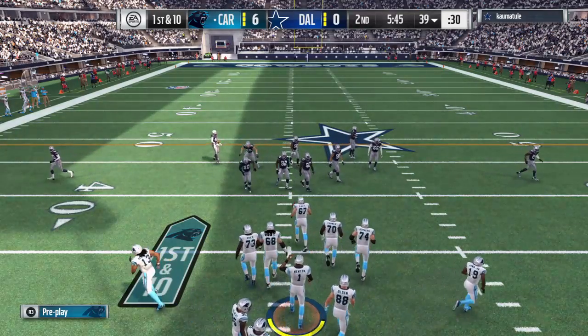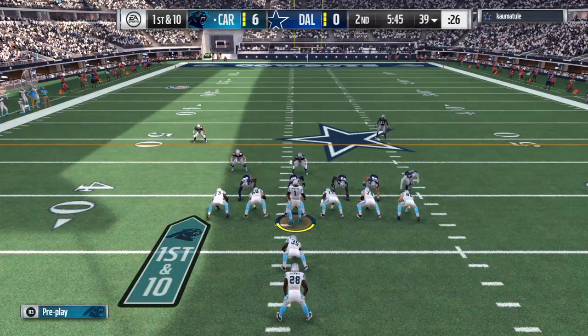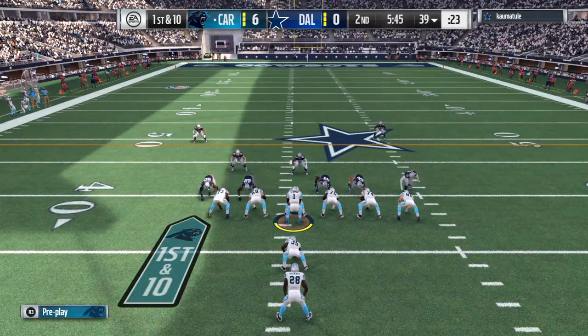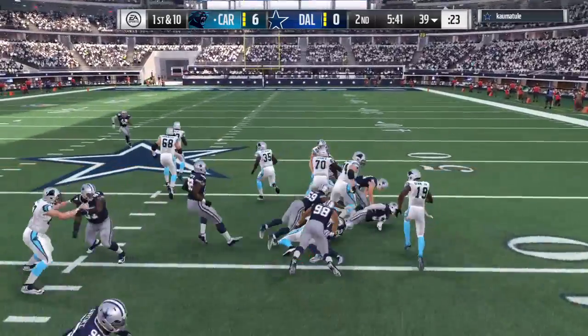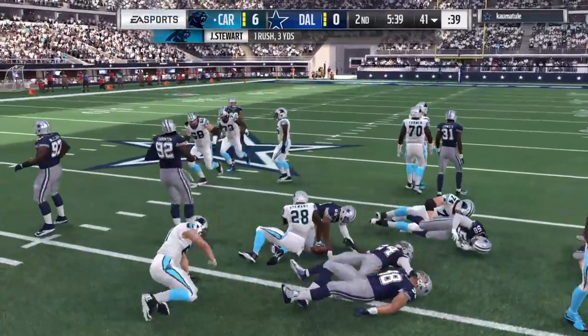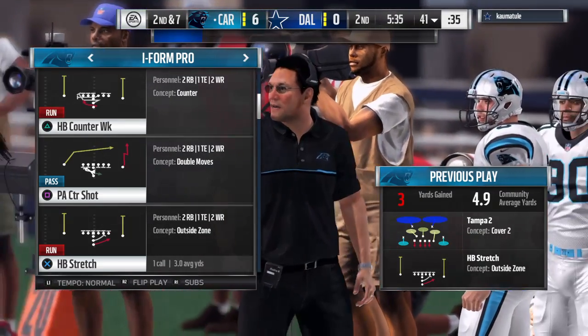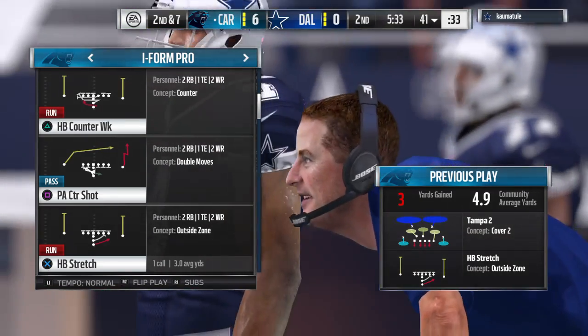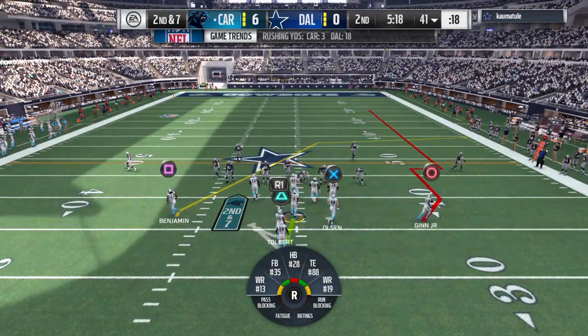And the D-line pinching together must be expecting the run. They'll start the drive with a run by Stewart. And able to get a couple as he's across the 40 to the 41. And the numbers are down a bit from their Super Bowl year this season for Jonathan Stewart. Did have some injuries. He finished with 824 yards. 9 touchdowns, though. Good in that department.